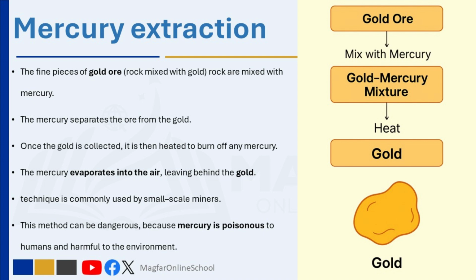This technique is commonly used by small-scale miners. This method can be dangerous because mercury is poisonous to humans and harmful to the environment if not used carefully.